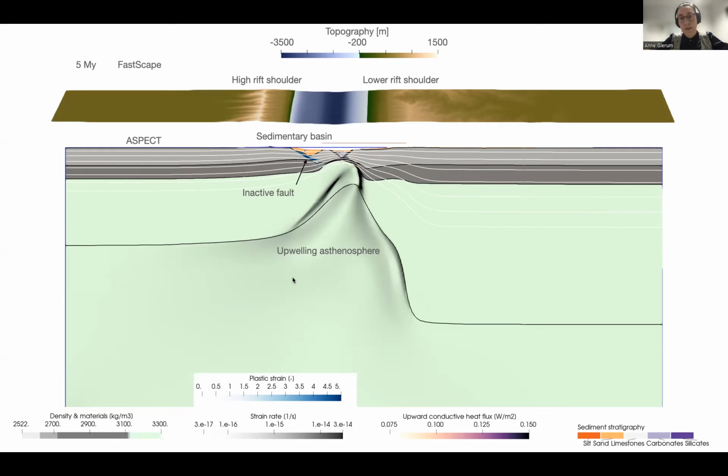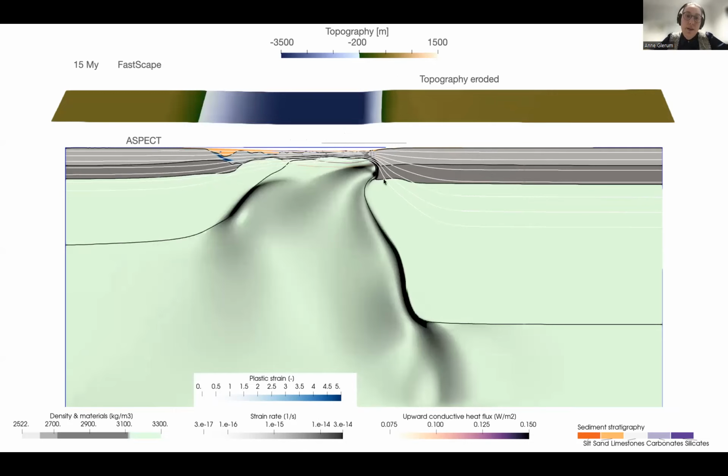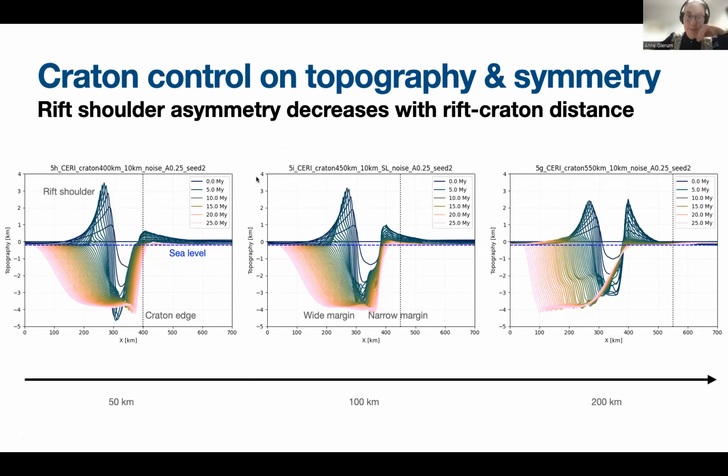And the asthenosphere is upwelling, and then over time, the center of deformation, I will show zoom-ins later, migrates towards the craton side, and actually the asthenosphere sort of eats away at the crust. The topography becomes quite smooth, it's being eroded away, and that continues up to 25 million years.